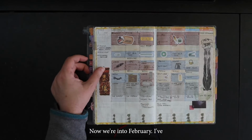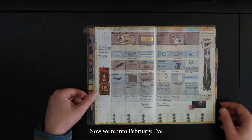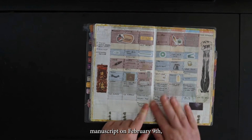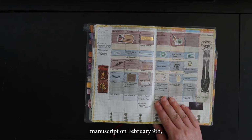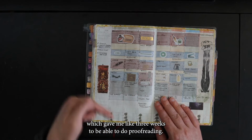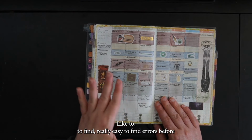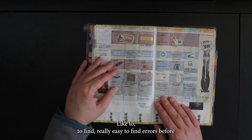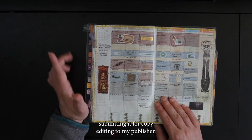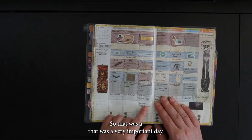Anything interesting happened? Now we're into February. Finished my rough manuscript on February 9th, which gave me about three weeks to be able to do proofreading, to find really easy to find errors before submitting it for copy editing to my publisher. So that was a very important day.